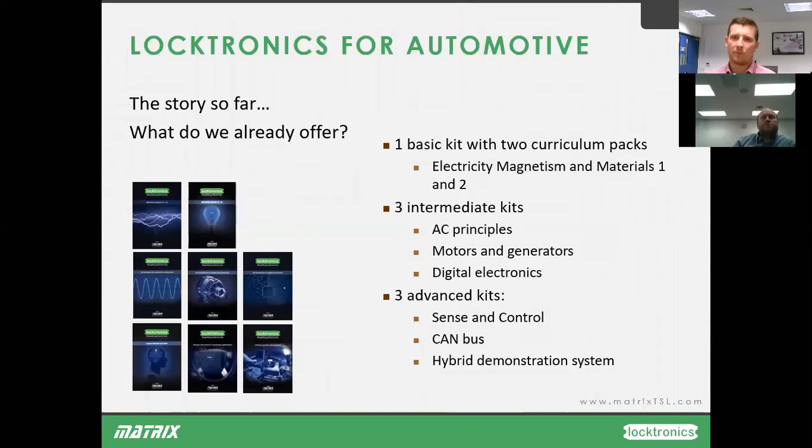We call this level 1. We then have 3 what we call intermediate kits. We call this level 2. At level 2, we have a kit for understanding AC principles in automotive, a kit for learning about motors and generators, which also covers an introduction to hybrid vehicles, and then we have a digital electronics kit. These are our level 2 kits.